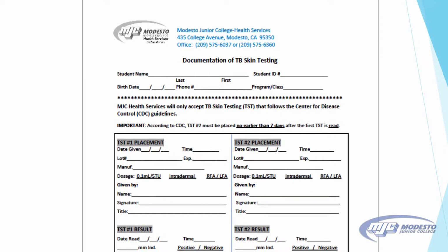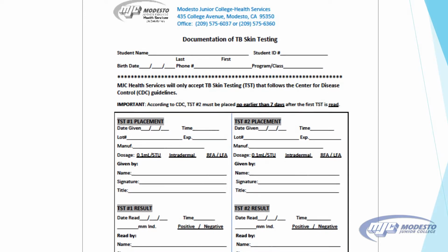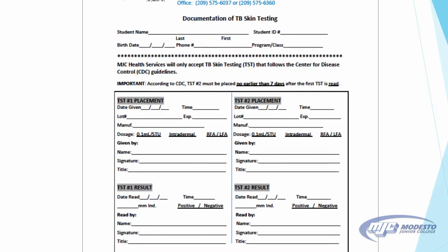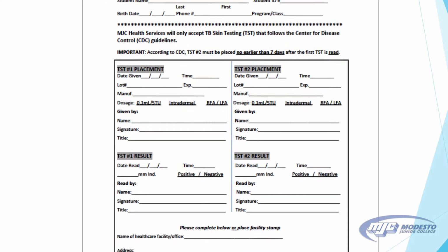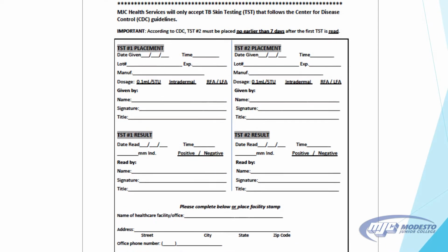Your program uses the 2-step TB screening process for your TB clearance as recommended for all healthcare personnel by the Centers for Disease Control. The 2-step TB process helps to eliminate the possibility of a false negative TB result and provides a baseline TB clearance for your program.